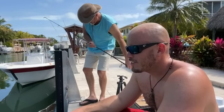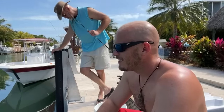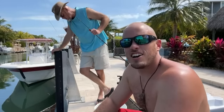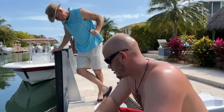Some needlefish in the house? Oh, gear up? That's a nice size needlefish. He was like a little dog, tearing the piece of bait up, but needlefish have small mouths, so he didn't swallow it.